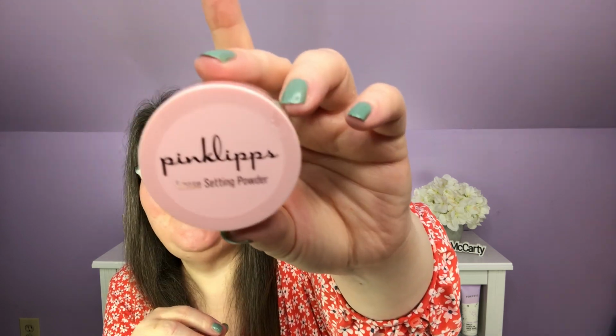I have something else in this little bubble bag. How cute is that? Called Pink Lips. Pink Lips Loose Setting Powder. It is translucent. And the paperwork says this weightless powder is the ultimate set it and forget it makeup essential. It helps lock down your makeup for up to 12 hours without caking. Plus, it's not camera shy. So bring on the flash.